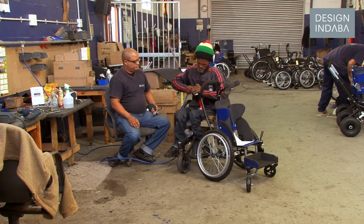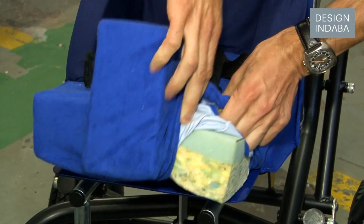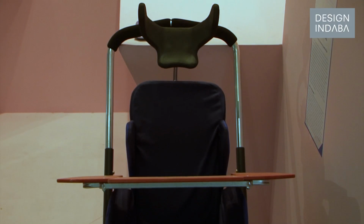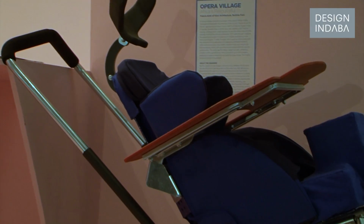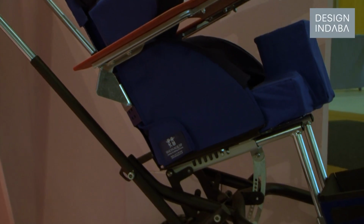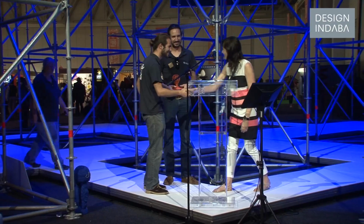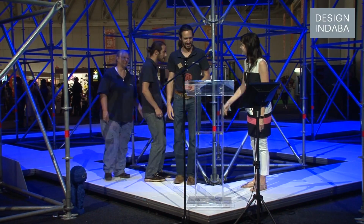I realized without sitting properly, she would never be able to communicate efficiently to other people. So I started building seating devices, and her first electric wheelchair she was driving at 18 months old. I'm Guillaume du Toit. I'm an industrial designer working at Shonaquip and worked on the Madiba to Go buggy, who was the great prize winner of the Innovation Award at Design Indaba.